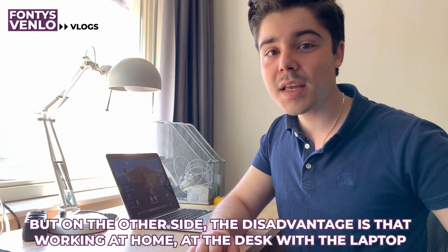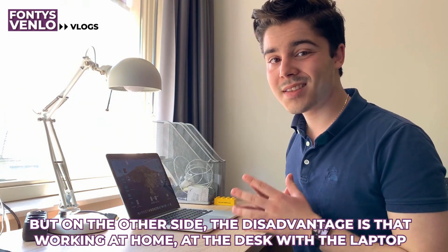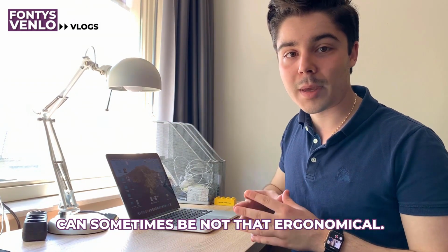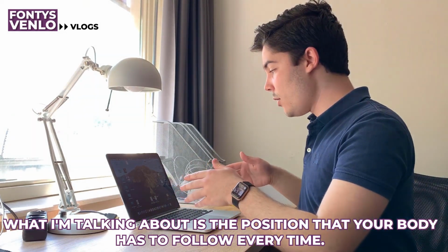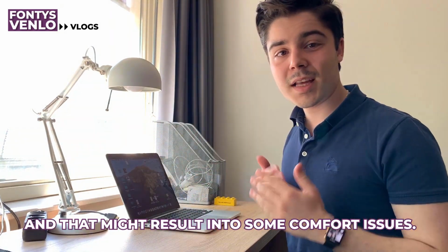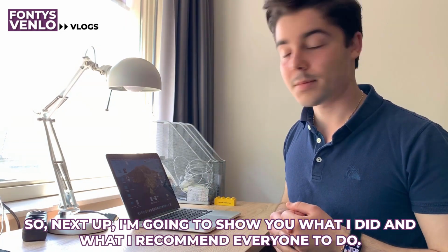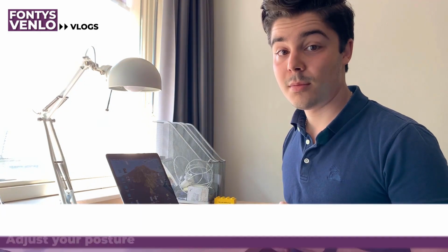But on the other side, the disadvantage is that working at home at a desk with the laptop can sometimes be not that ergonomical. What I'm talking about is the position that your body has to follow every time, because the screen is always on the desk. You also have to keep your head down, and that might result into some comfort lacks. So next up, I'm going to show you what I did and what I recommend everybody to do.